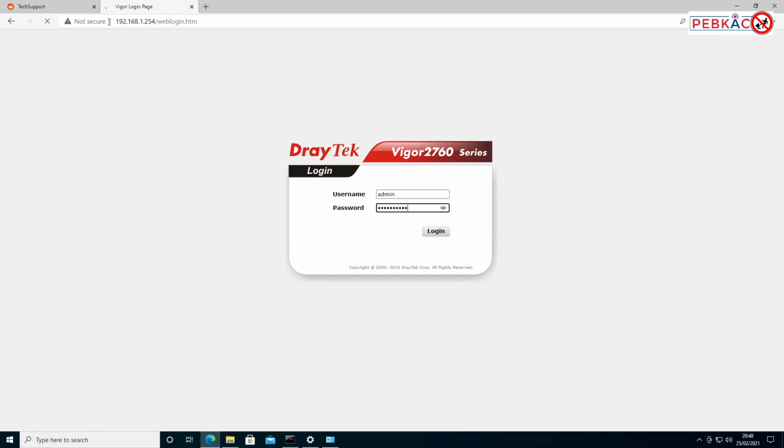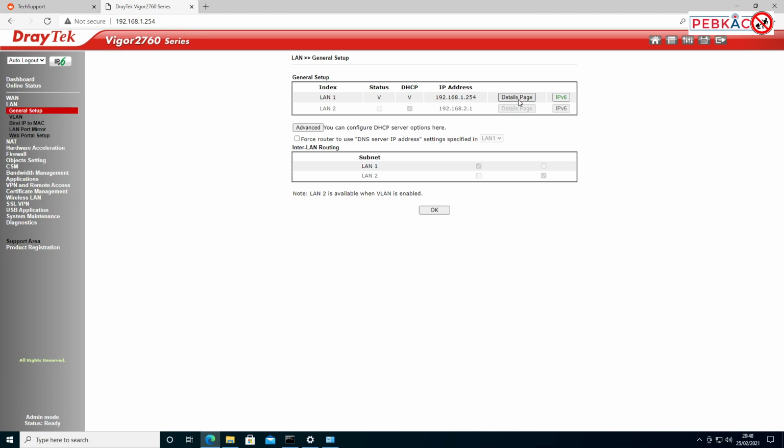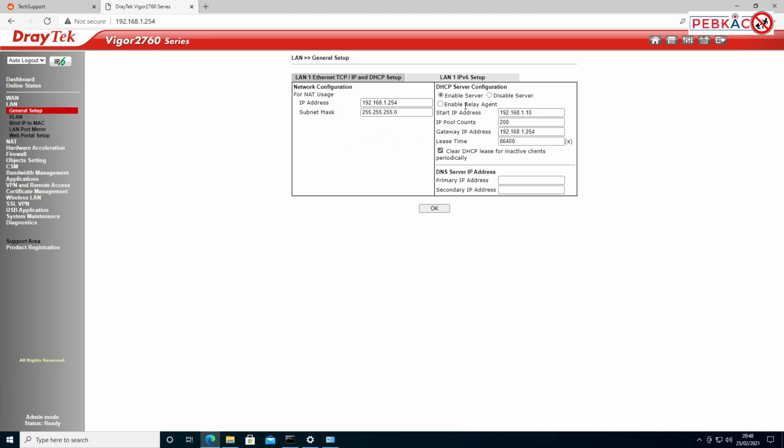Now from here, you're going to just have to do a little bit of looking around, or maybe even a Google search might be a good idea, on your specific router and where to find the LAN settings. And what we're going to do is tell our router to give out different DNS addresses than what it's handing out as standard. So on mine, it's in LAN, general setup, and then details page. You can see here it's giving out IP addresses, but it's also not set to any specific DNS servers.